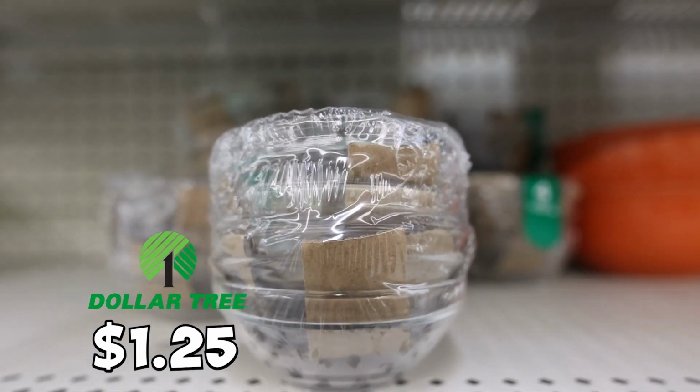Glass ramekins, you get a set of 4. This is a great deal. You're not going to beat this price.